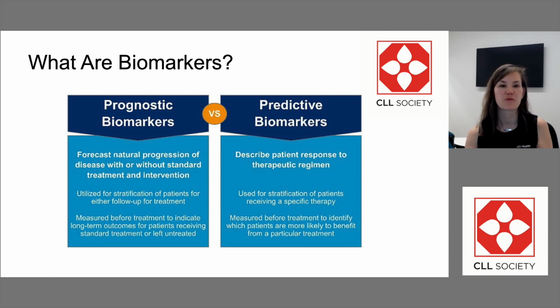And typically we measure these before treatment starts to help then have a better understanding of any individual's chance for long-term options. The other category of biomarkers are called predictive biomarkers. And so predictive biomarkers are the term that we use when a biomarker helps describe how a patient is expected to respond to any therapeutic regimen. And so this specifically isn't related just to the natural history, but it's related to the expected response upon exposure to a specific therapeutic regimen.